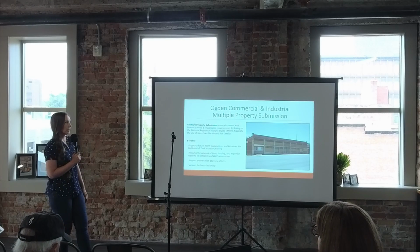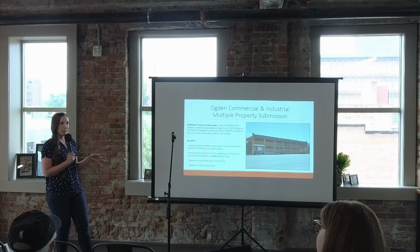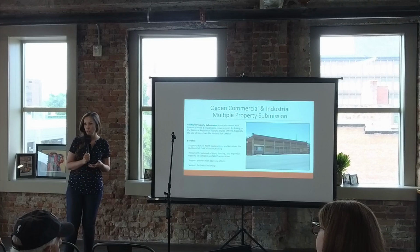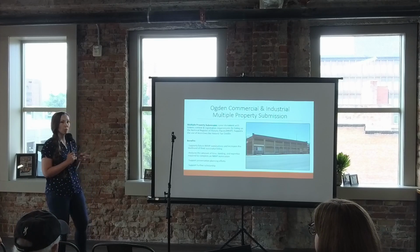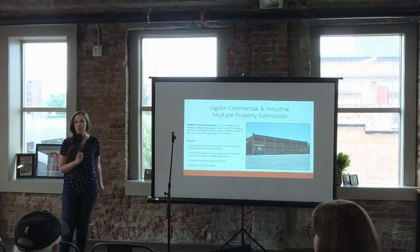So it's essentially just a cover document. It goes through all the historic context as it pertains to commercial and industrial buildings in Ogden from the mid-1800s through the 1970s. So it looks at the history, what was going on. It looks at the building types that were constructed during these periods. It also establishes registration requirements. So basically, if you have a commercial or industrial building built between the mid-1800s to the 1970s that meets the requirements put forth in this document, it's eligible for the National Register. It's eligible to be listed, it's eligible for tax credits.